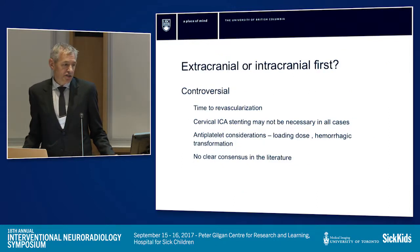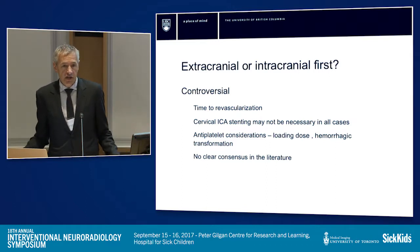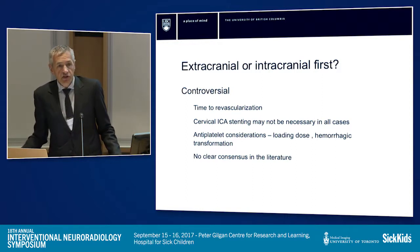So one of the controversies is, if you're managing in the acute stroke setting, you take the patient to the angio suite, and this is what you're dealing with. What do you do first? Do you try an angioplasty or stent or do something to the extracranial carotid artery, or do you deal with the intracranial circulation first and then go back to the neck? You have to get across it some way. So this is an area of controversy.